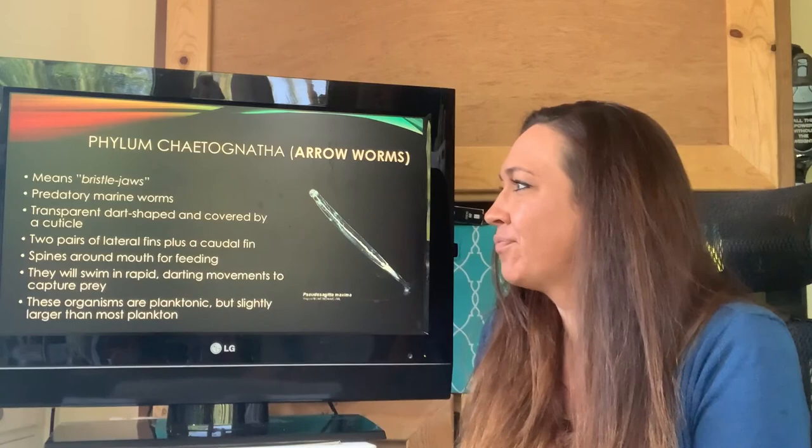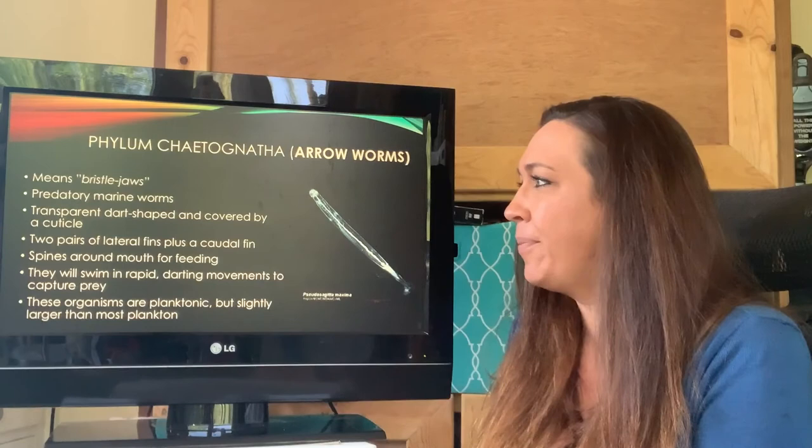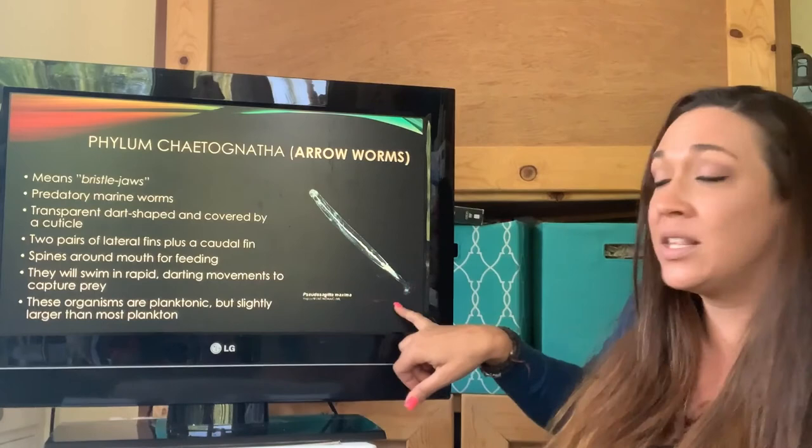What else? They do have a cuticle. This is a kind of clear wrapping around them used for protection. So if you were to grab them, they're not super squishy. They're actually kind of resilient, a little bouncy. They do have two pairs of fins. It's kind of hard to see in this picture, but these are fins on the outside right here, as well as a little caudal fin. They have a tail fin.